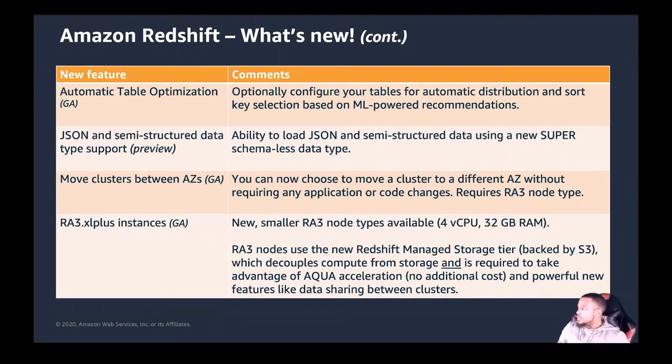All right. Let's see. As far as this side, it's pretty straightforward. Won't really draw the horn on this one. The only real takeaway here is you can move clusters between AZs now. I think that's a big one. I had some customers that wanted to be able to move their assets across, so that makes it easy to port them now. And we have smaller RA3 node types.